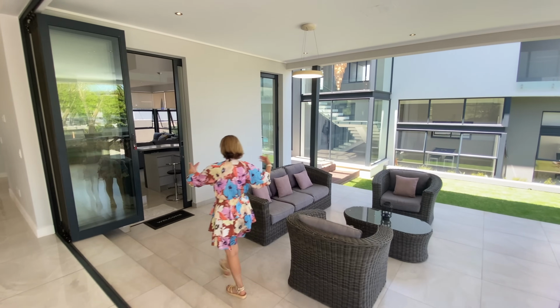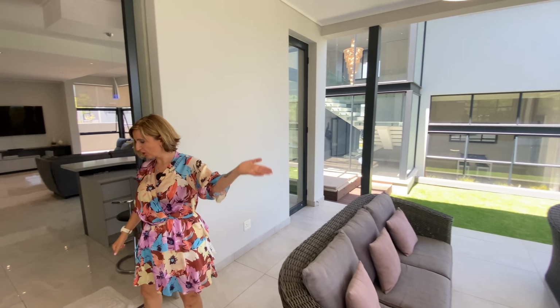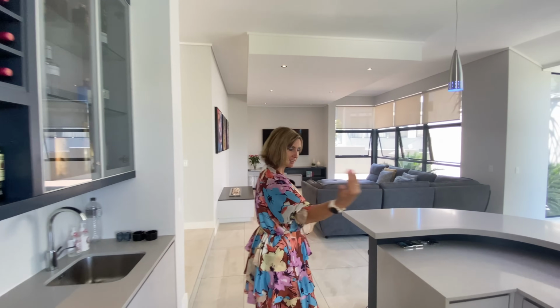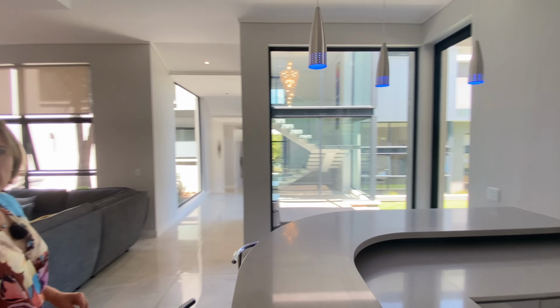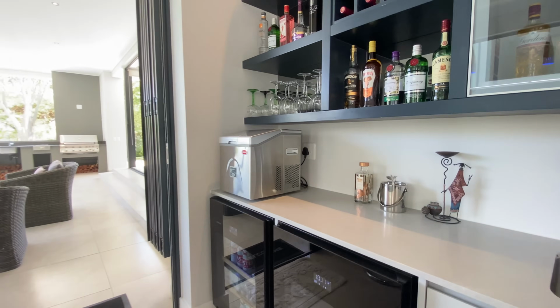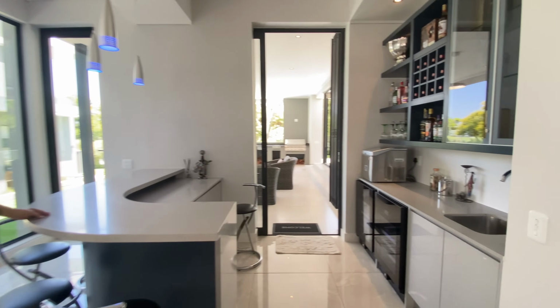And now just to show how the flow goes, your guests would have gone out, maybe gone through the Boma, gone through the pool, into the patio, and now we're walking through the sliding door that just conceals itself into the wall and into the bar area with built-in fridges, wine cooler, nice display cabinets, a bit more countertop space, and space also to serve your cocktails.